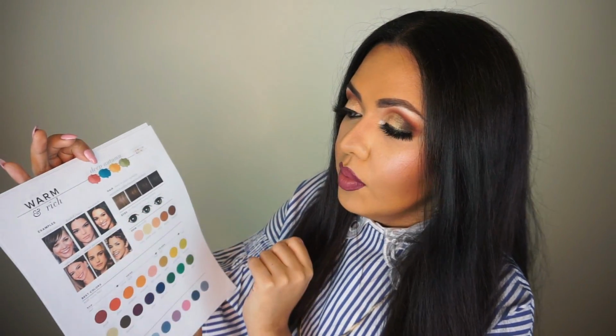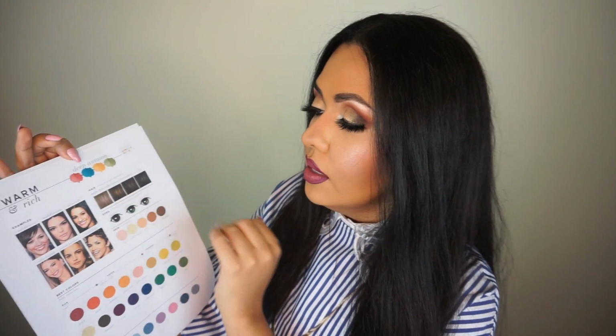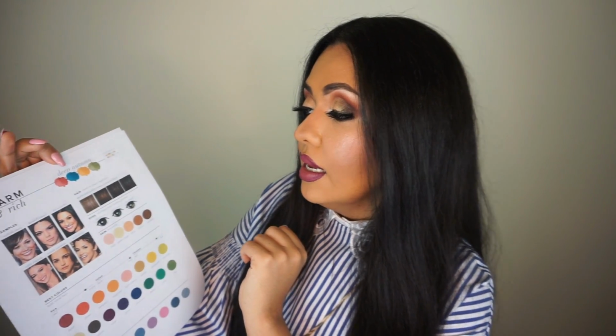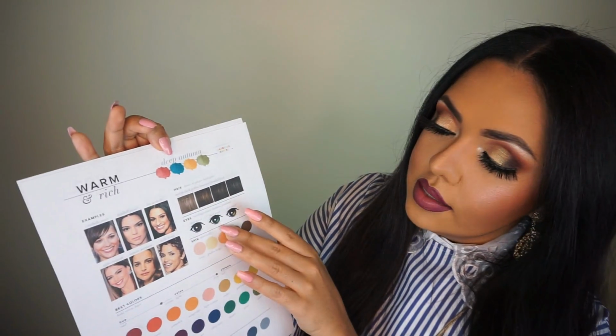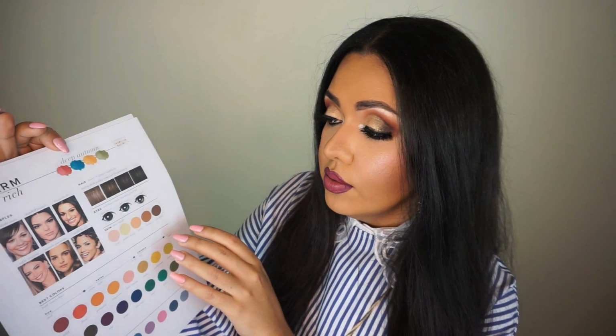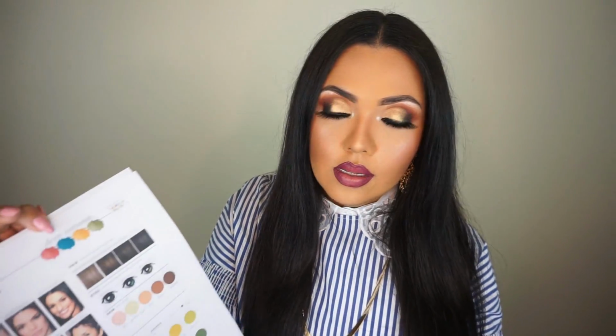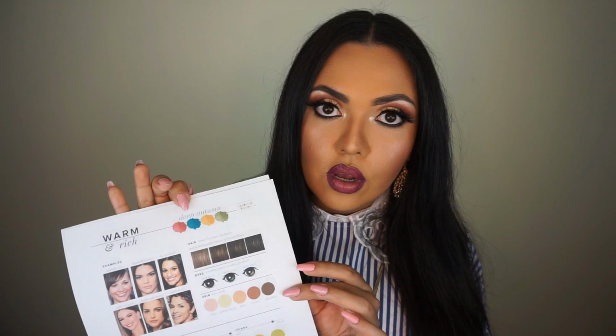So in the warm and rich autumn, deep autumn, you have a hair that's between medium to dark golden brown and brown black. You can have honey or ginger highlights. The eyes can be dark brown, dark green, or dark hazel. The skin colors are ivory, gold beige, olive, bronze, or chocolate, and it means that those colors tan easy too. Again, the sun is always going to highlight warm undertones.